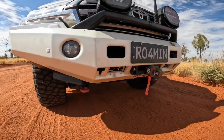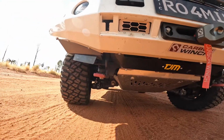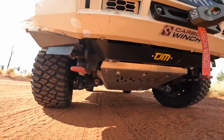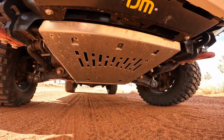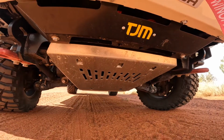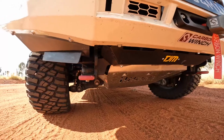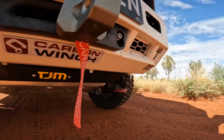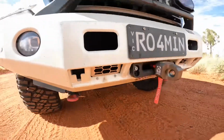So as I'm sitting under here, may as well go through. Even though this bar comes with some recovery points, they're a bit harder to get to. So I jumped on Kaon. I've got the underbody protection here, those bash plates. Got rid of that flimsy stuff that it comes with. Some real heavy duty 5mm steel here to protect underneath, protect the diff and the sump and that kind of thing. And then also some recovery points here, a lot easier to access, especially if I'm stuck somewhere. Hopefully I won't be, but you never know.